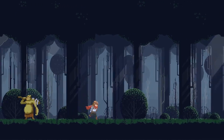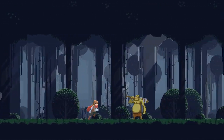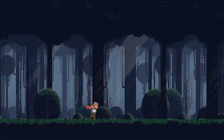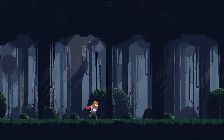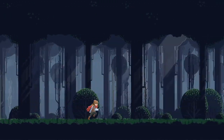Defend again. Slash again. Defend again. I think I could handle it a bit faster. I wish it actually sped up a little quicker than this, to actually test my skill. Because, yeah, I'm getting it now.